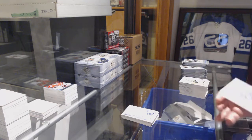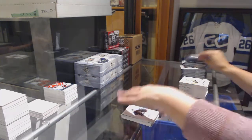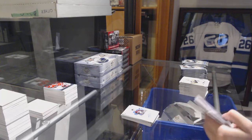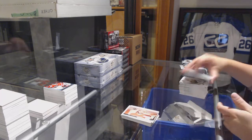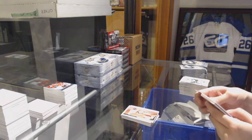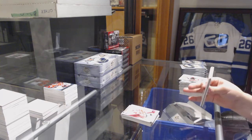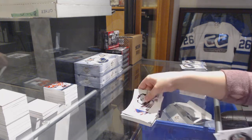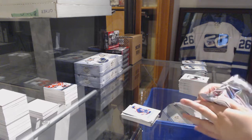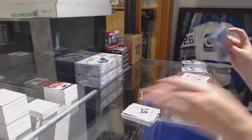Future Watch Auto, number to 999 for the Colorado Avalanche, Samuel Girard. Moments of Roberto Luongo for the Panthers. Red base for the Red Wings, Henrik Zetterberg. Milestones for the Coyotes, Dale Hawerchuk. Milestones, Mike Bossy for the Islanders.